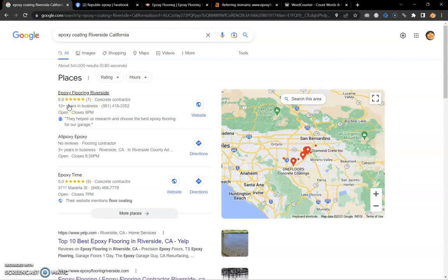So these citations right here, they help you rank in this Google Map Pack here, which is extremely important for local businesses since they can generate huge amounts of revenue. If someone puts in epoxy coating Riverside, California, then you want to make sure you're in that top 3 right there, right? Nobody's going to go to page 2 or 3 for their businesses in that area.